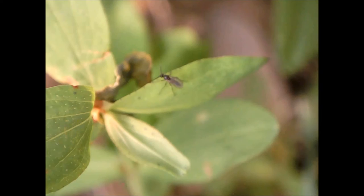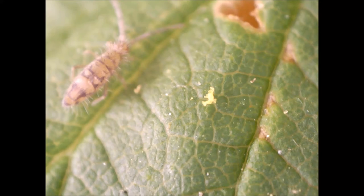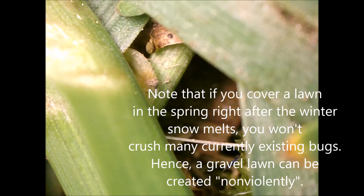A second lesson is that preventing plant growth on your lawn or nearby trees can make a big difference to bug suffering. If I have my own lawn in the future, I plan to cover it with gravel, which should prevent at least hundreds of thousands of bugs every year from being born without their consent into situations where they will soon face painful deaths.